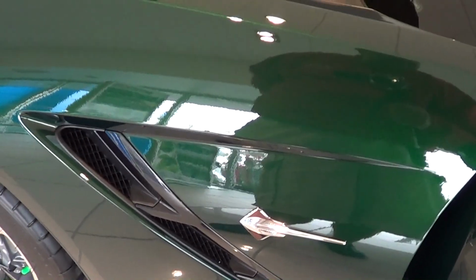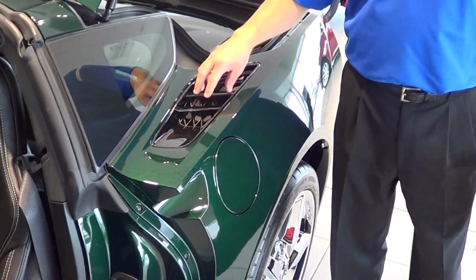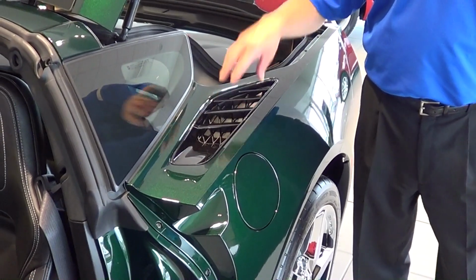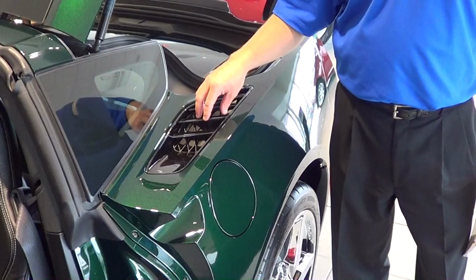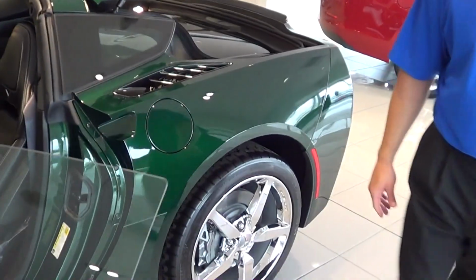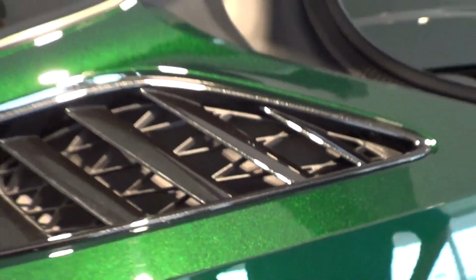It's not just looks. Every vent is functional, except for these two back here. These are functional on a Z51 package. And what do they do? This one is a tranny cooler if you have the Z51 package. The one on the other side is a differential oil cooler. Wow. And without the Z51, then they're just blocked off. Blocked off. Yeah. I guess you could add that to one if you wanted to, though, right? Yes. Yeah, I guess you could.